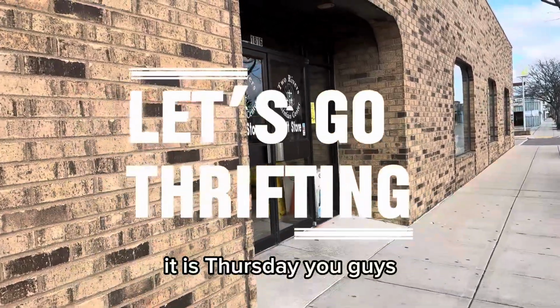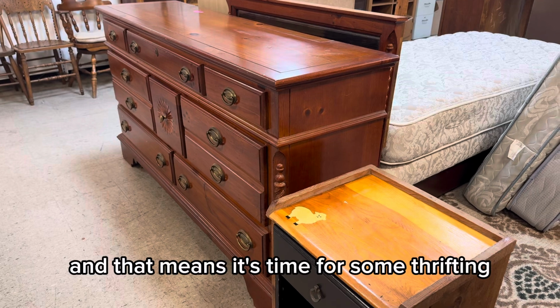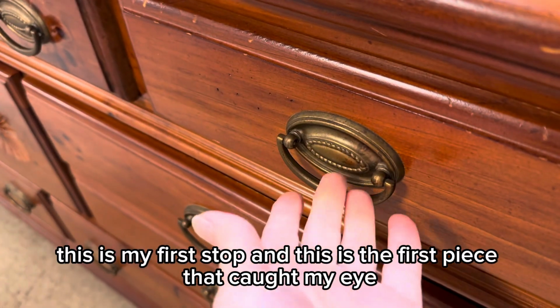It is Thursday, you guys, and that means it's time for some thrifting. This is my first stop, and this is the first piece that caught my eye.